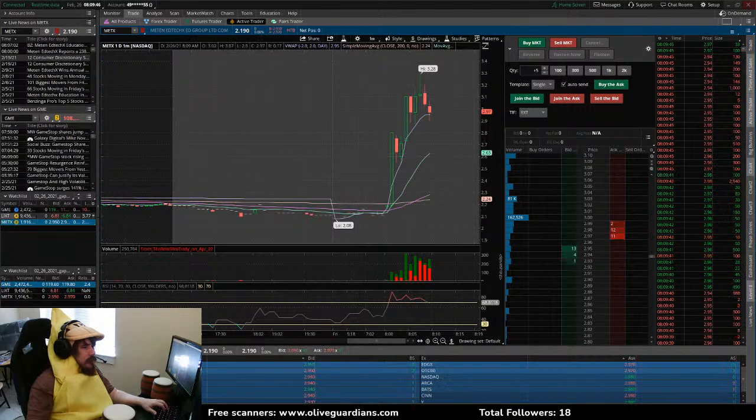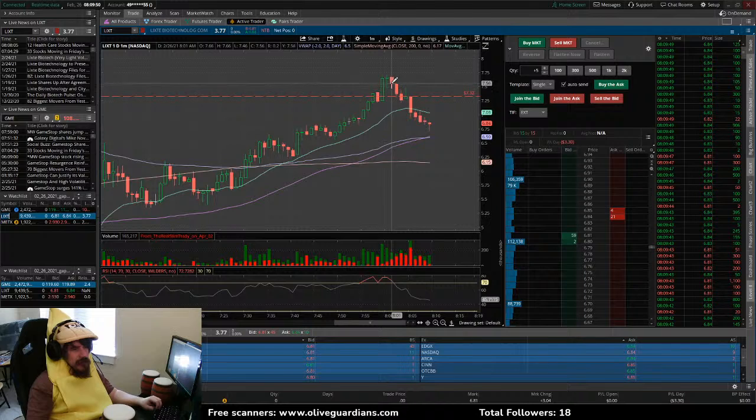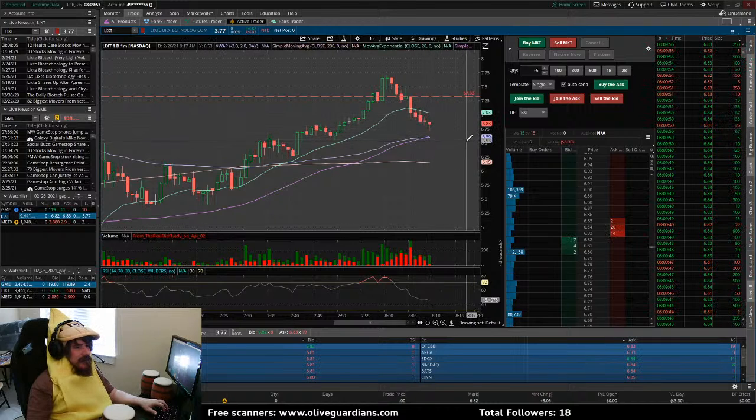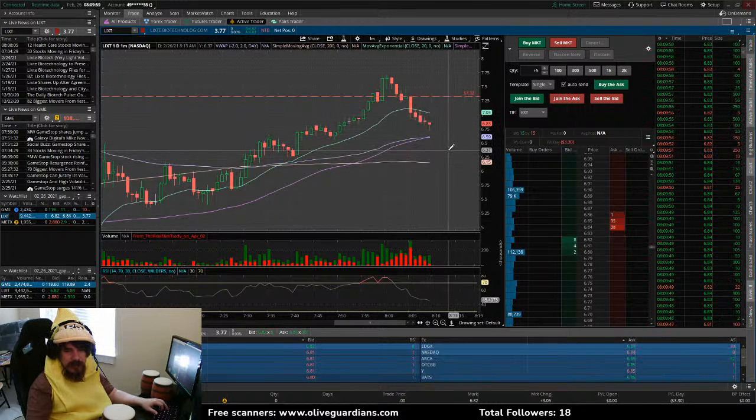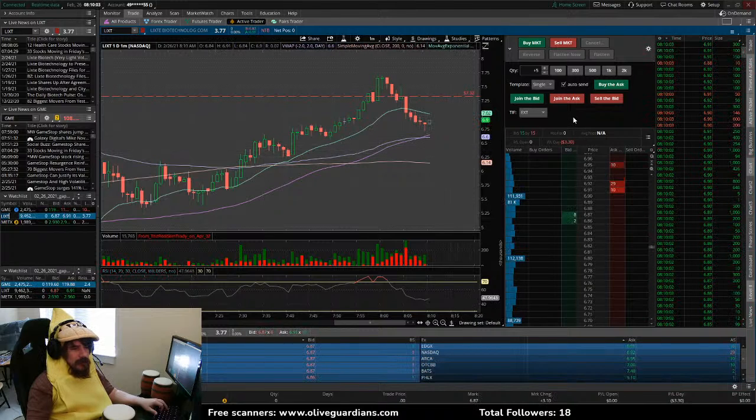And METX coming back down. Let's see how LIXT is holding up. LIXT just put in 3 red candles, a very small green candle, and then 5 red candles on the 1 minute. So not great. It's still holding above VWAP though.